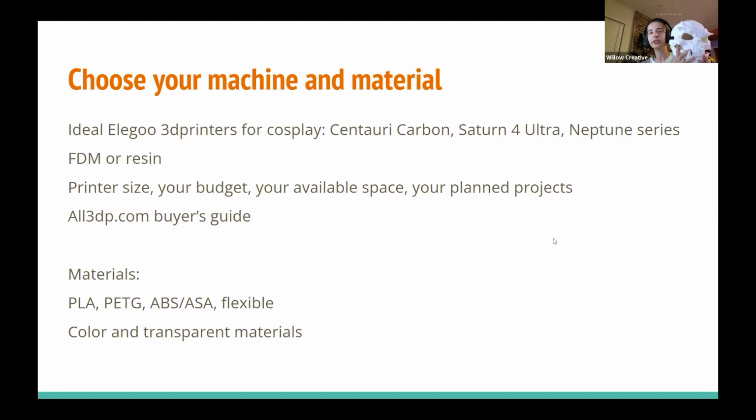This was printed in ABS on the Centauri Carbon in about 15 hours, and I picked ABS because I wanted to try it out. And ABS is also very great for masks like this that are very difficult to sand, because you can use an acetone vapor to smooth it out and not have to sand and obstruct all those details. So if you sand and put filler spray over all this, then you might lose some of the detail that you wanted in the mask itself.